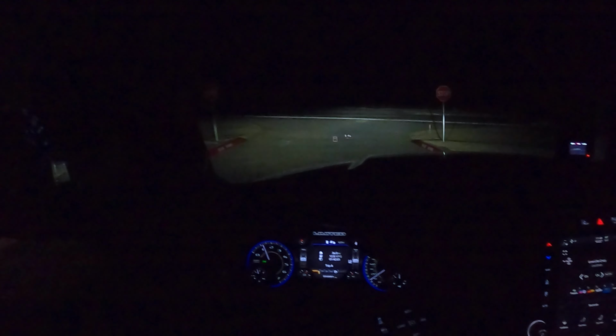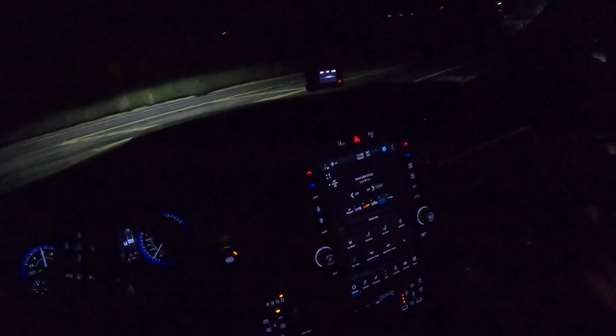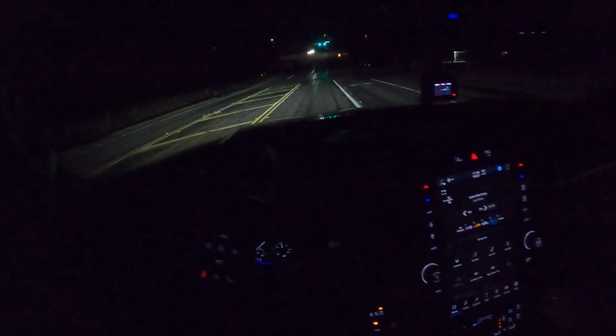But aside from that, we even have the actual adaptive headlights that'll move in front of us, and I just love how it illuminates right next to the vehicle. So in like slow speed cornering in town or around something, it's gonna light up right next to the vehicle and make it a lot easier to see right next to you.